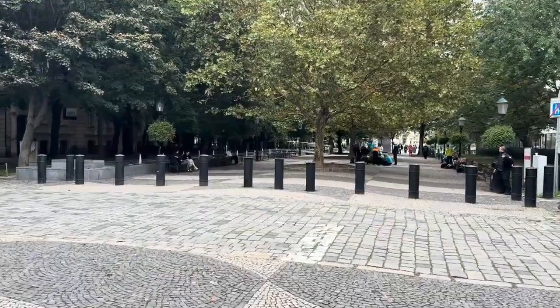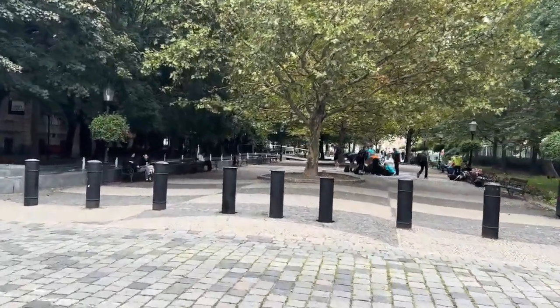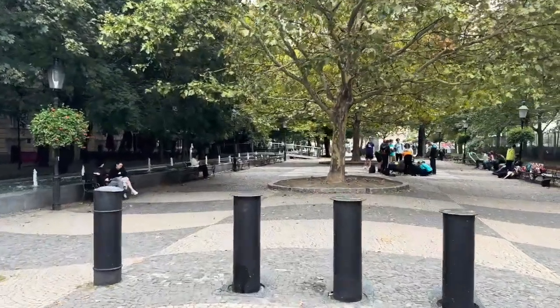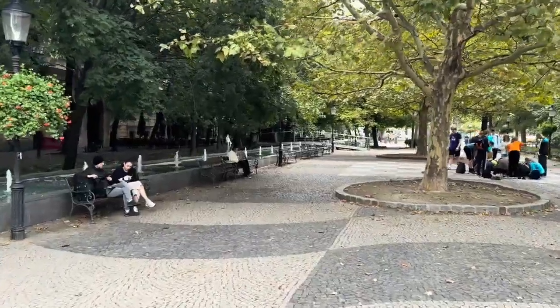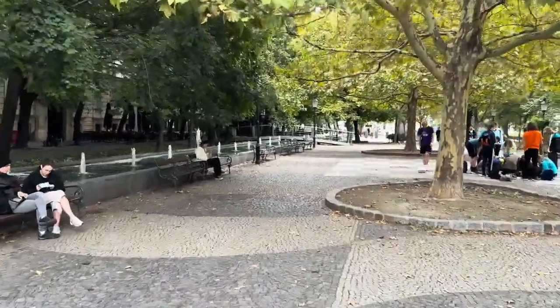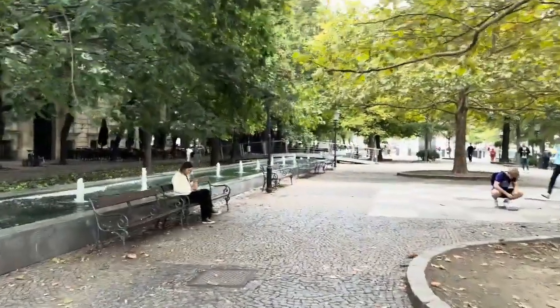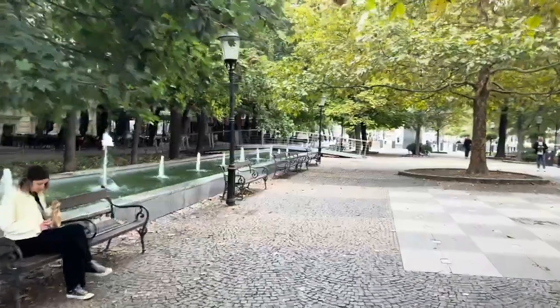This is a nice little boulevard that we're walking down. Plenty of places to sit, a few places to grab a coffee and listen to the sound of the water, which is always quite soporific in some ways and calming.